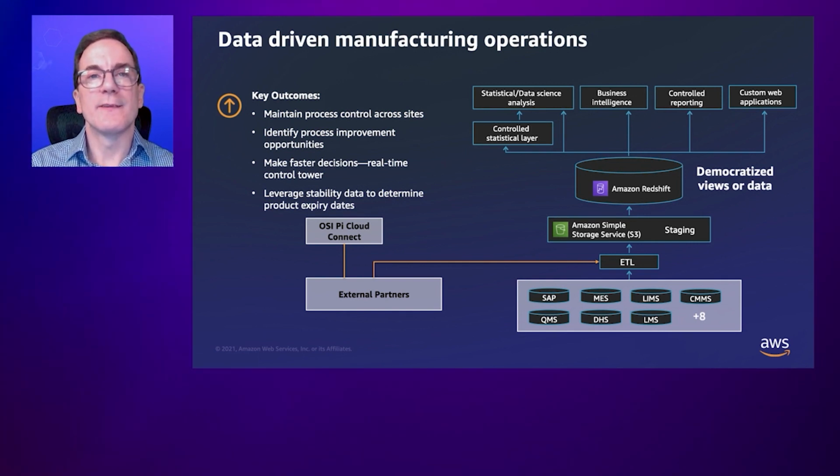Because we use standardized kits, we have been able to connect all equipment data through OSI Pi Cloud Connect and manufacturing batch record data through a near real-time ETL connection. And with the same batch records across sites, we're able to easily combine the data to monitor processes and performance. Other benefits we've realized with our data are identifying cycle time improvement opportunities, analyzing causes of variation, and more effectively applying statistical models to our stability data.